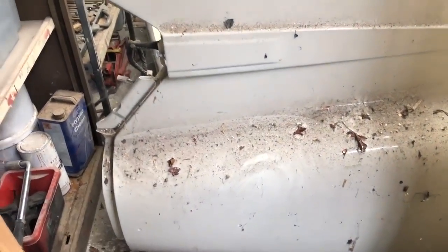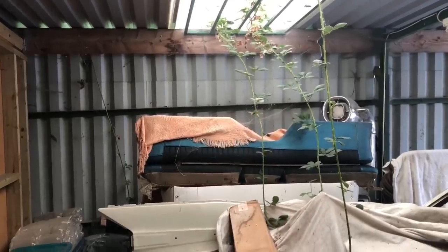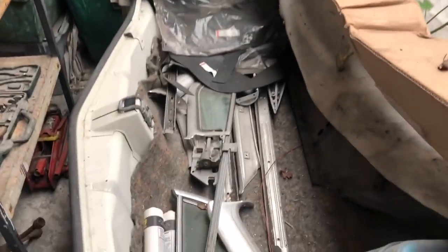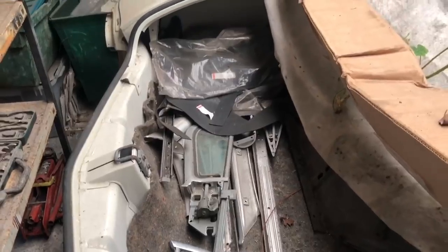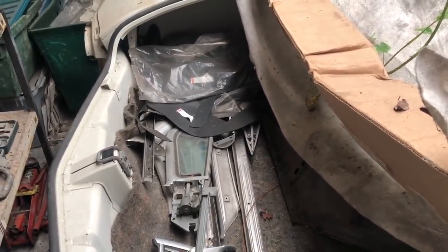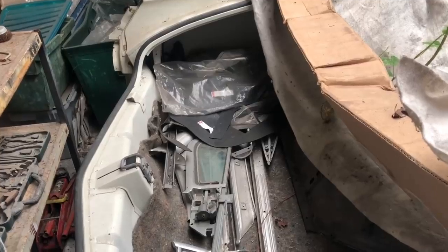But this was all painted and it's just literally sat here for the last 10 years, which is such a shame. And these ferns all growing through the roof. And again, as you can see, a lot of the parts are in there for the car. We're now going to go and speak to the guy and see what sort of money this is going to cost. And obviously me and Chris have got to have a chat about where we're going to keep it back at the yard if we buy it and the process of getting it home.